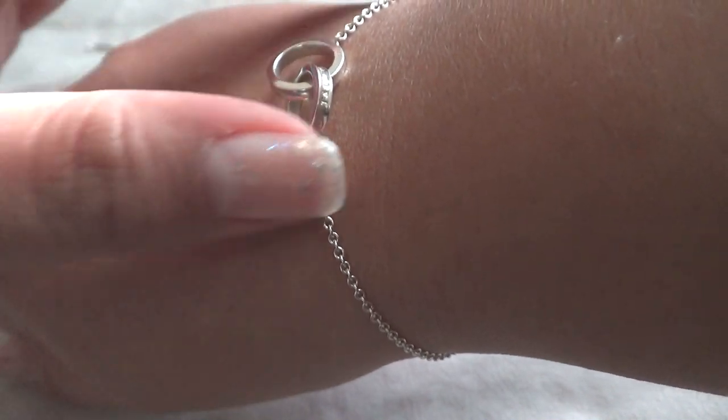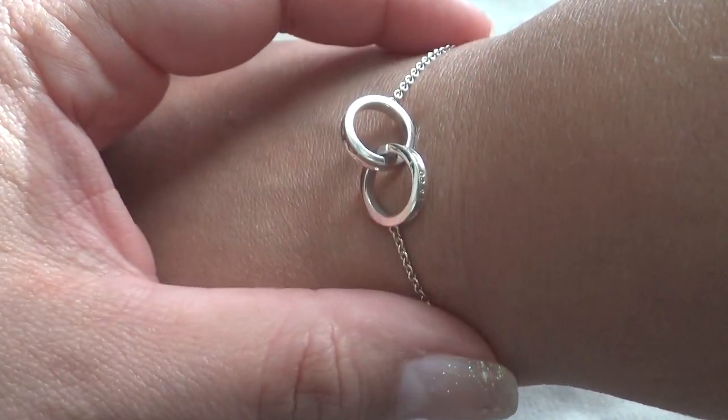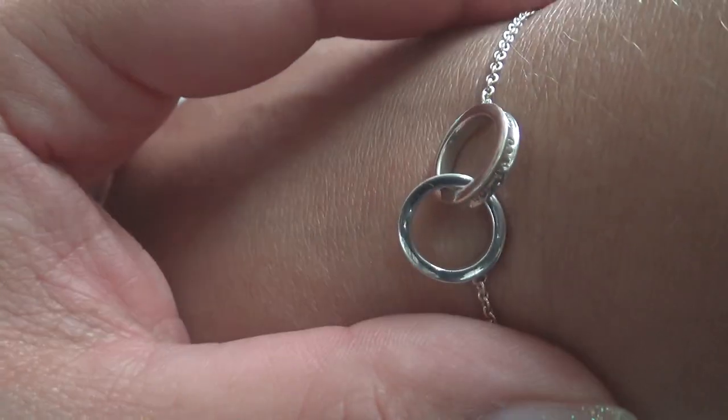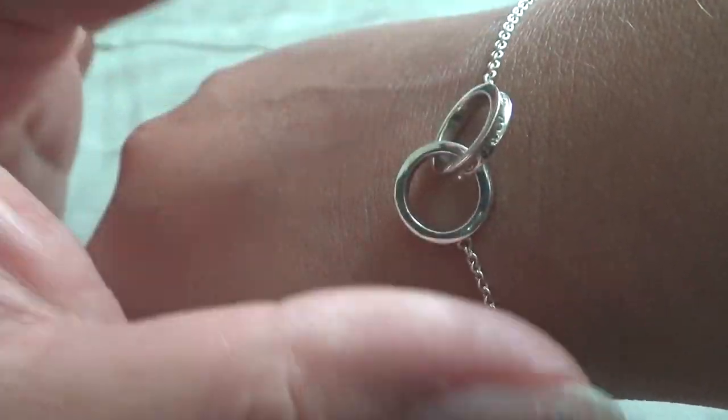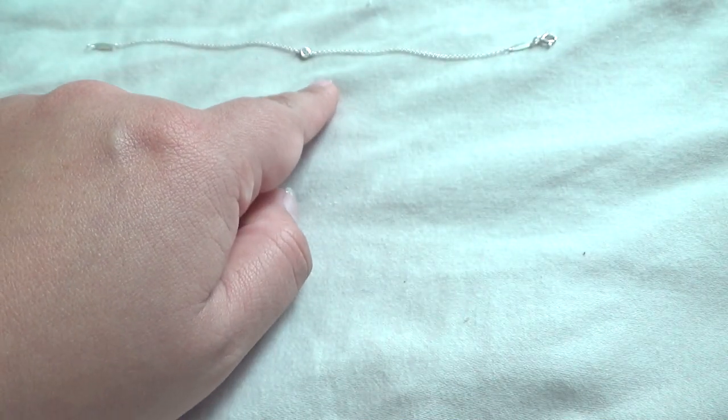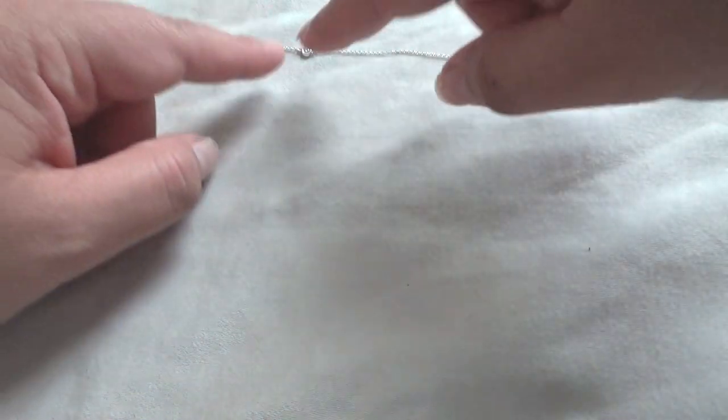Okay, let's put this aside and zoom out so you can see what I'm wearing right now. For our wedding anniversary in September, he got me the interlocking rings bracelet. I showcased this and this in my very first Tiffany unboxing video for YouTube. I'm wearing this one right now. So this is a wedding anniversary gift, and this is a dating anniversary gift. That's 20 years together. Can you believe it? 20 long years. Just kidding.